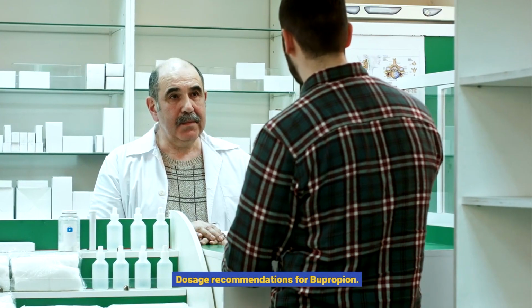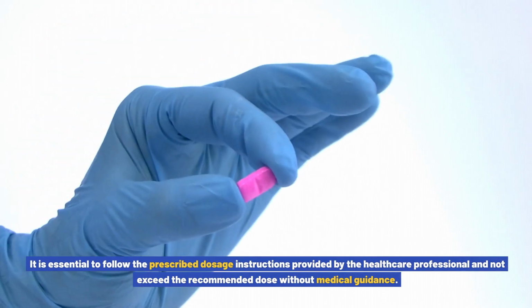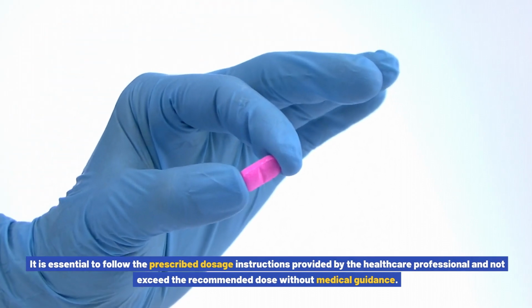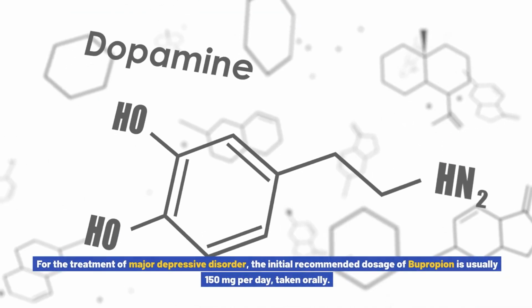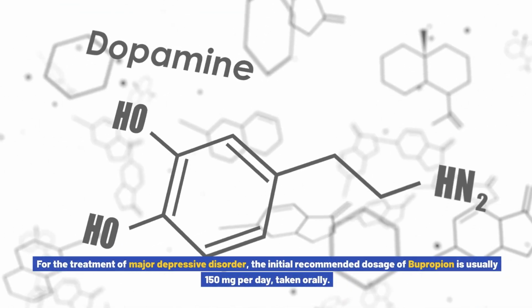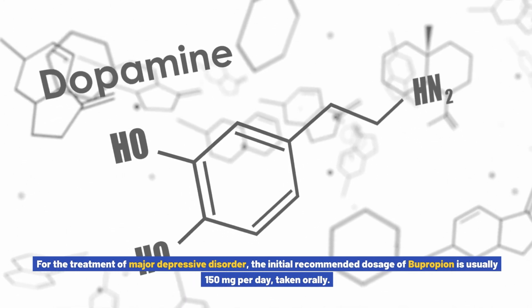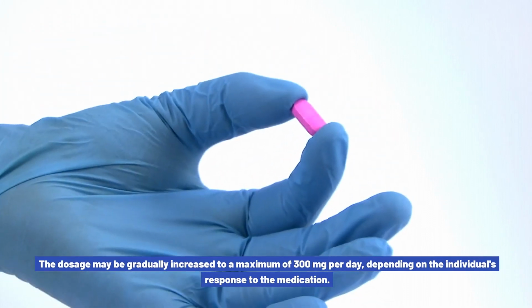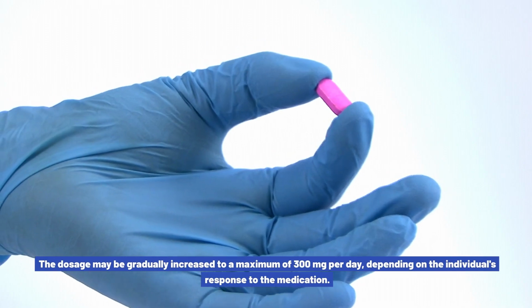Dosage recommendations for bupropion. The dosage of bupropion prescribed may vary depending on the specific condition being treated and individual factors such as age, weight, and overall health. It is essential to follow the prescribed dosage instructions provided by the healthcare professional and not exceed the recommended dose without medical guidance. For the treatment of major depressive disorder, the initial recommended dosage of bupropion is usually 150 mg per day, taken orally. The dosage may be gradually increased to a maximum of 300 mg per day, depending on the individual's response to the medication.